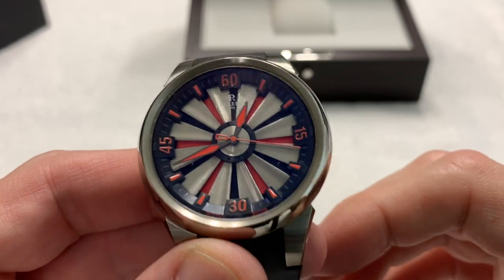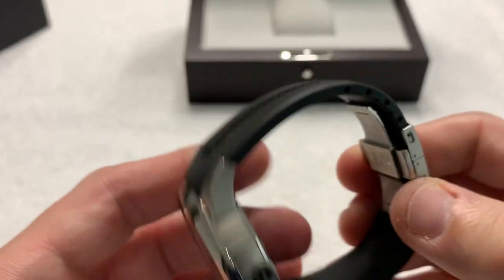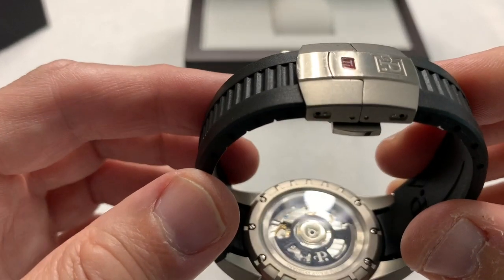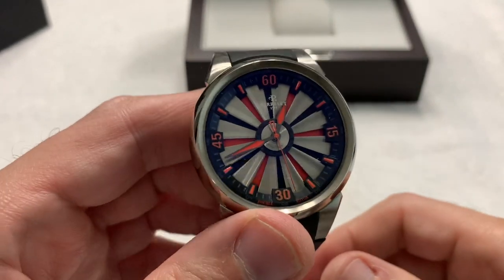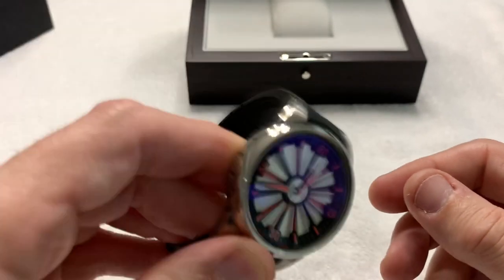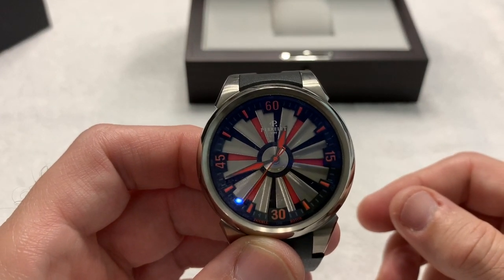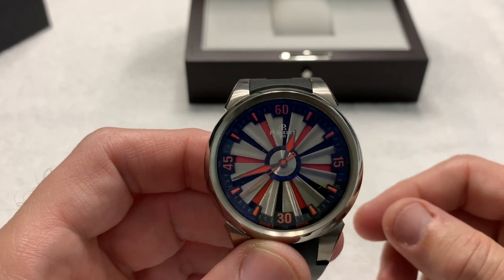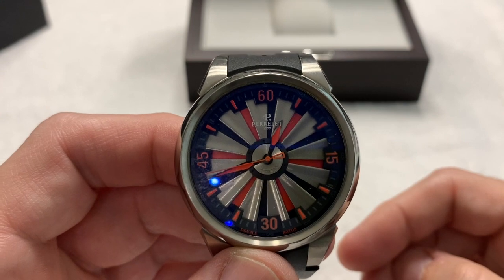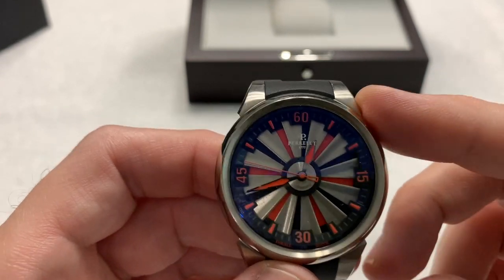It really is a nice watch, nicely done. I'll wear this very proudly. Enjoy it, because it is one of the most unusual watches. Come on, spin for me. There you go. It is definitely one of the top 3 most unusual watches that I own right now. Yeah, definitely top 3. Probably top 1.